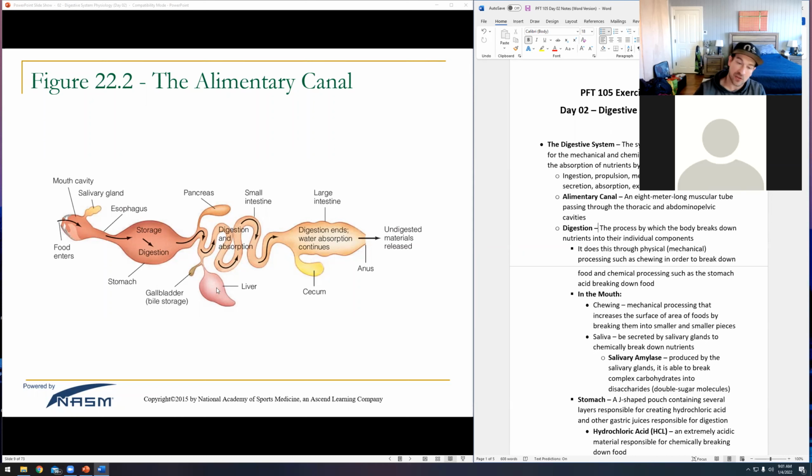And your liver is going to create this material called bile, which is going to help break down fats. Fats don't really break down or dissolve very well in stomach acid, but luckily your liver makes this material we call bile, stores it in the gallbladder, and drops it off in the small intestine there. And that'll break down fats. And now everything's really broken down.